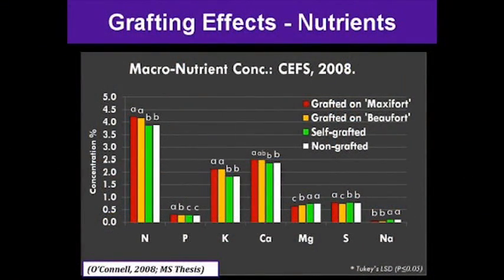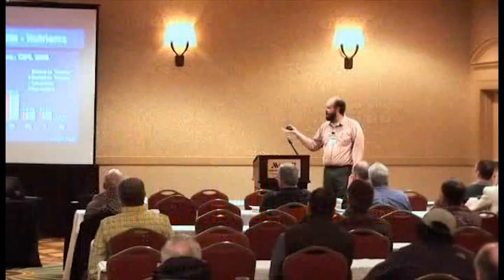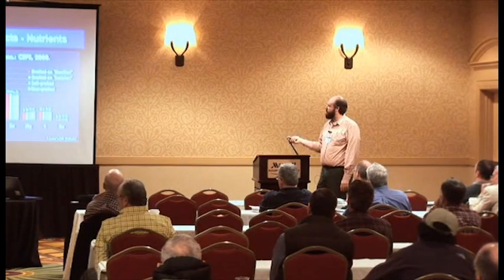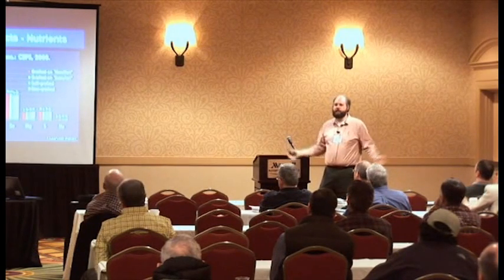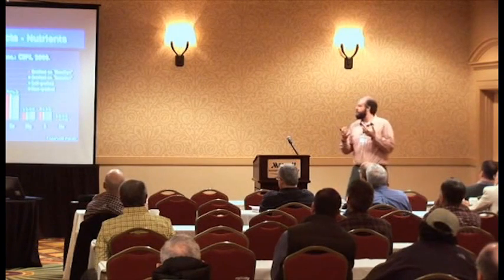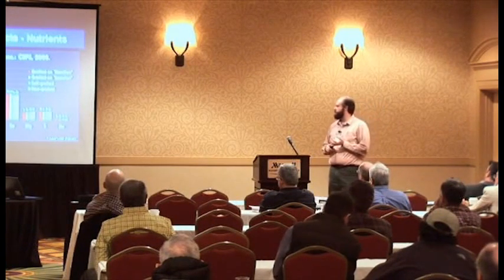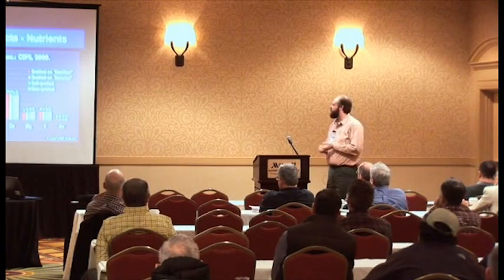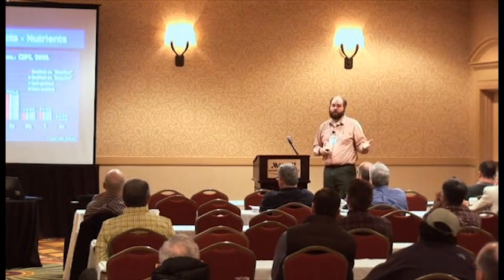So you can see here, and this is actually Susie's data from her master's thesis, some of the nutrient data. And basically, I'm not going to go through each nutrient one by one, but these grafted plants do a great job of picking up more nutrients in the soil and moving them up into the plant. We had significant effects on all the major macronutrients in that the grafted plants picked up more nutrients.